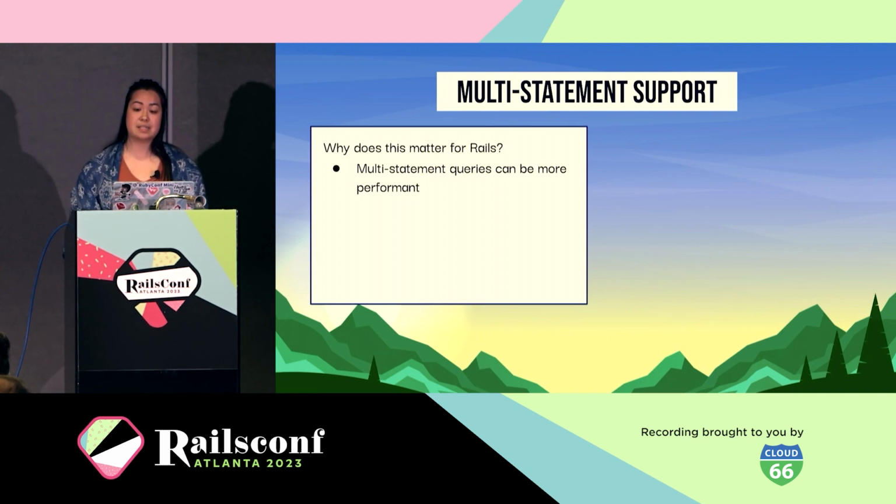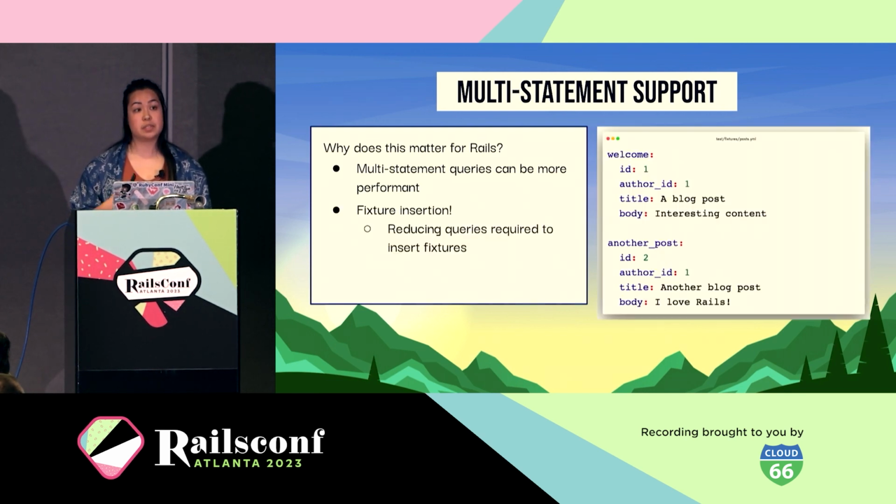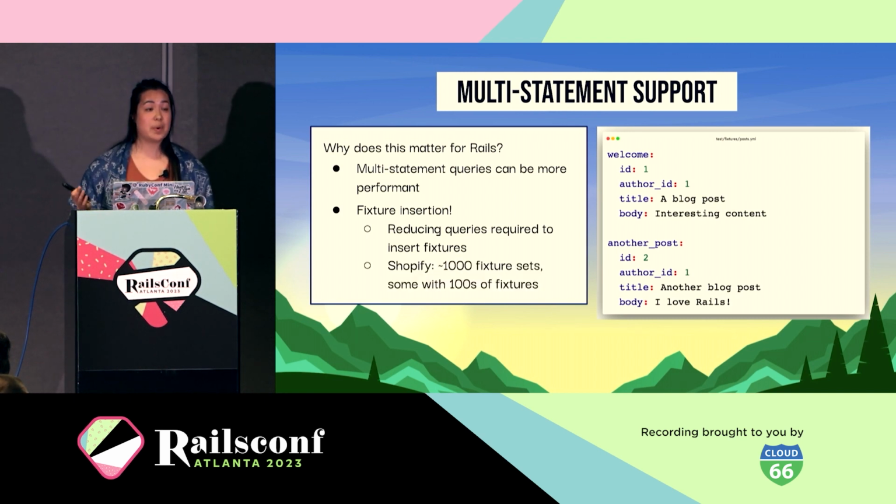However, there was another use case at Shopify that we were more interested in, and that is being able to insert fixtures in bulk. Fixtures are Rails' default way to prepare and reuse test data. With multi-statements, we can insert multiple fixtures into the database at once, which is more efficient. For context, at Shopify, we have about 1,000 fixture sets to insert, some of which have hundreds of individual fixtures. So we really wanted to be able to take advantage of multi-statement capabilities here.